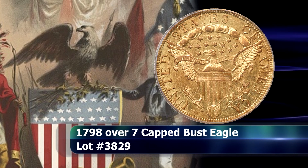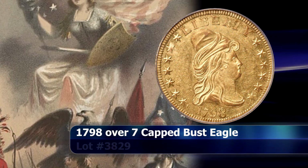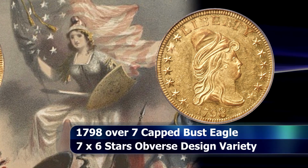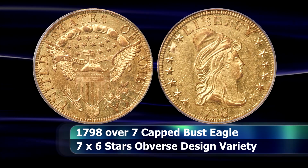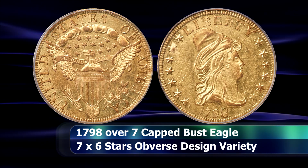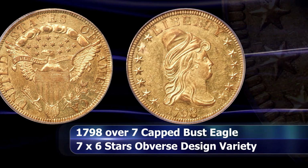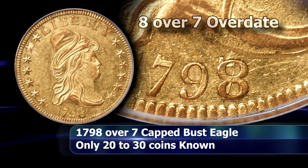The 19th century poet and philosopher Waldo Emerson wrote that to be great is to be misunderstood, and there is no doubt that the 1798/7 half-eagle is indeed a great rarity, and it is also, to be sure, a misunderstood, or, well, perhaps vastly underappreciated coin as well.